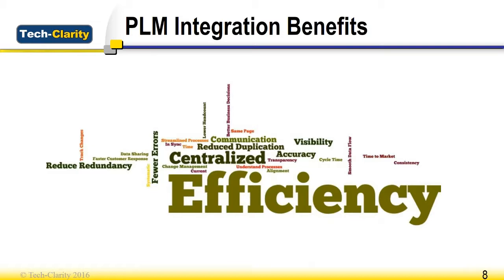So we started just asking companies with an open-ended question: why is it important? What are the benefits of a well-integrated PLM system? And we just created a little word cloud to show the most common things that people said. I don't think it's hard for anybody, even if you've got old eyes like mine, to see what showed up at the front. Companies really talked about efficiency being the reason to integrate PLM. And other things showed up: being able to have accurate, visible, centralized information, reduce redundancy, have fewer errors, and people talked about fewer errors downstream in manufacturing as well as fewer errors within design.